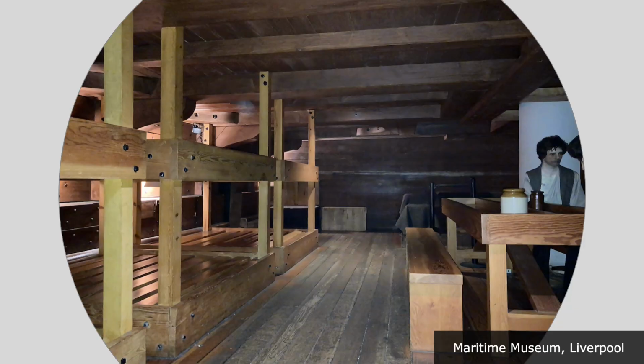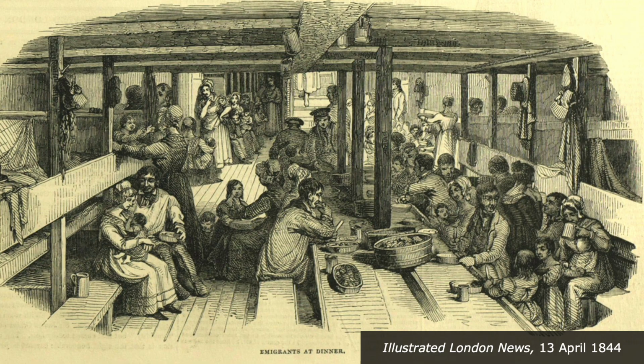And these replica bunks are the ones at the Maritime Museum in Liverpool, and probably more like the ones that you would find in the Mermaid. This illustration is from 1844, but it gives you a really great sense of what it would have been like. You can see the bunks along the sides and that communal eating area in the middle. Living in such close quarters, you'd get to know your fellow passengers pretty well.